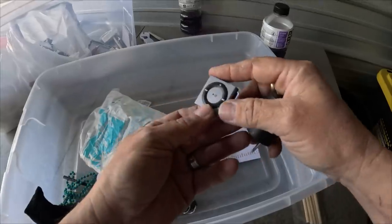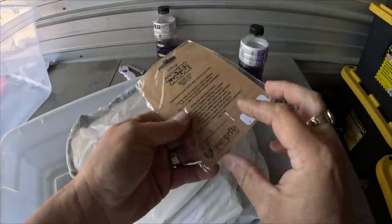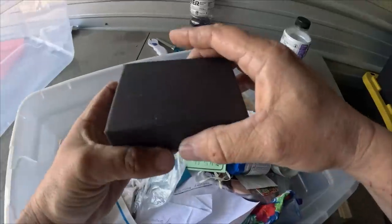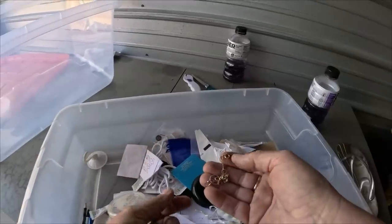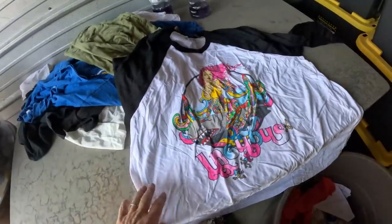Wait a second. Oh my goodness, guys. I almost missed that Disney patch right there. Iron-on patch. Could be sterling silver. Ooh, guys, what is that? That could be some gold right here. Fantastic right there. This right here, Incubus concert t-shirt.